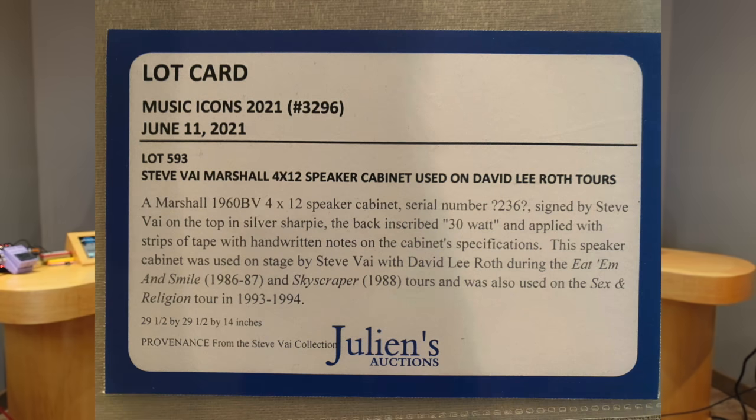And I'll tell you, I was so pumped anyway, but I was really nervous that it would just sound like total garbage, terrible, and be unusable. But it's not. It sounds awesome. So here's what it is. Ta-da! This is the lot card. Music icons, June 11th, 2021. Steve Vai Marshall 412 speaker cabinet used on David Lee Roth tours.